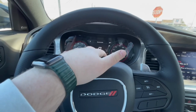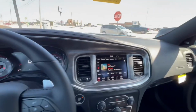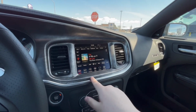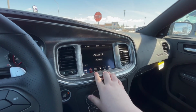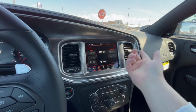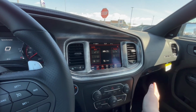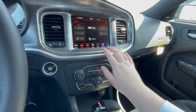I do really like how it is part analog and then part digital. Now, here on the screen, you're going to get Apple CarPlay, Android Auto, Sirius XM and your regular radio, of course. Now, we are going to control the heated and ventilated seats here. Of course, you do have heated, ventilated seats, a heated steering wheel, dual climate, of course, and you can control the climate from down here or on the screen.